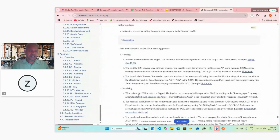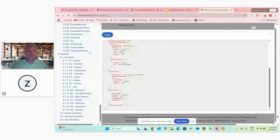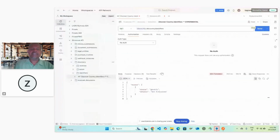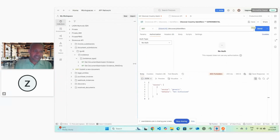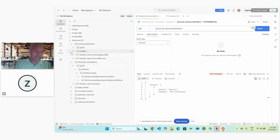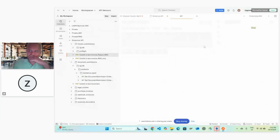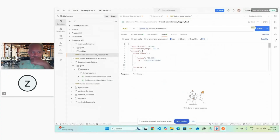Now, if you just paste this, the system is not going to know who you are sending it from. The system always needs you to identify or indicate the legal entity that you're sending the invoice from. Now, if you look at it, I will show you. You can see I've just tested it, and I did submit a new invoice, PayPal and IRAS, and submit an invoice to IRAS only. Of course, you can do PayPal only. It's just a different data parameter, right? Now, if you look at this, it says legal entity 341248. This is important. You always have to indicate this legal entity.